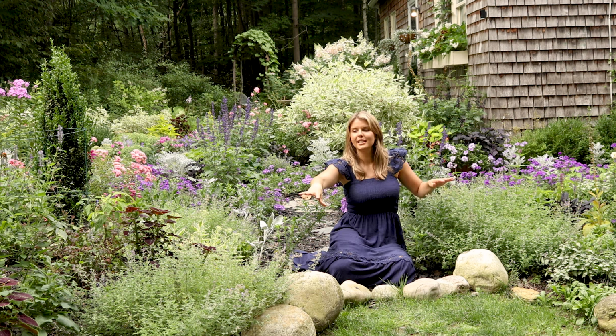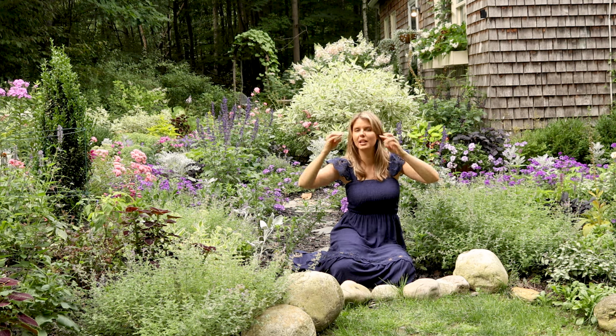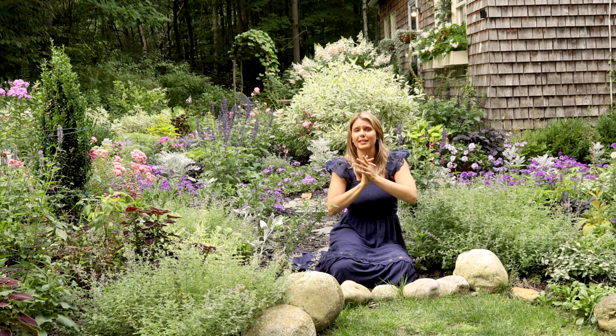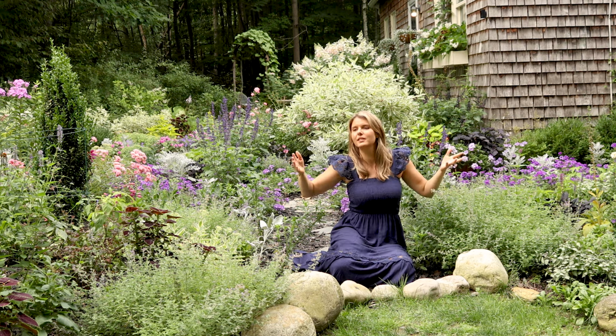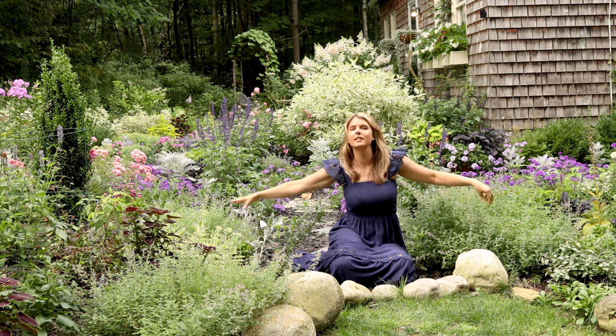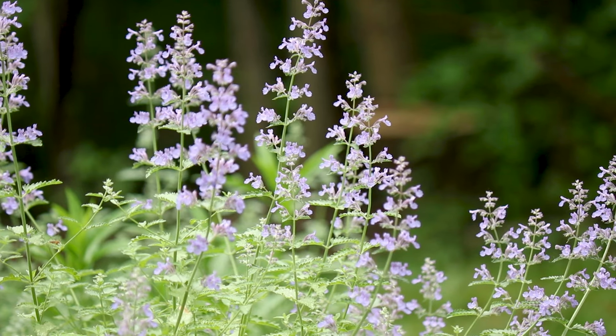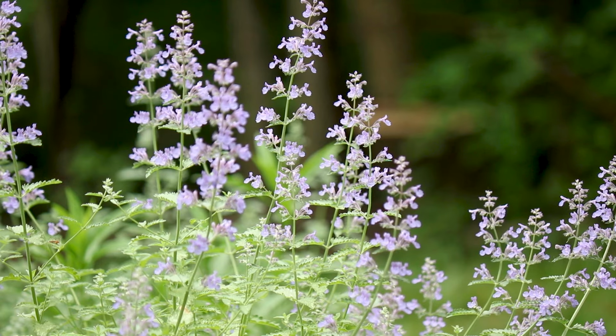All right, now this next one isn't looking like a showstopper right now because it's in between bloom cycles, but it is incredible. It's one of my favorites. Again, all these are my favorites because these are my favorite perennials. But we have them here, here, and here. This is Nepeta, but it's known as catmint. Persian catmint is the common name.